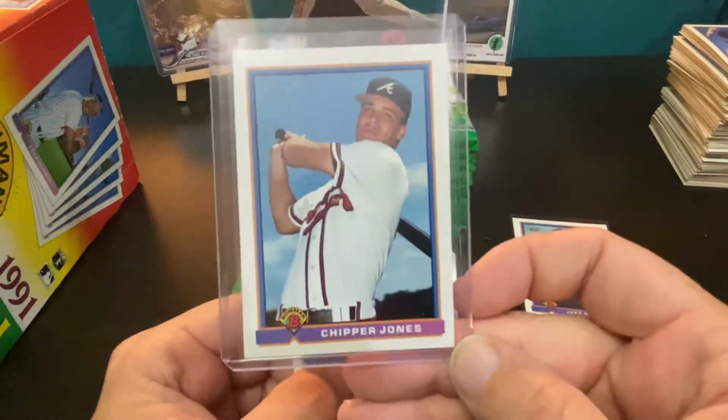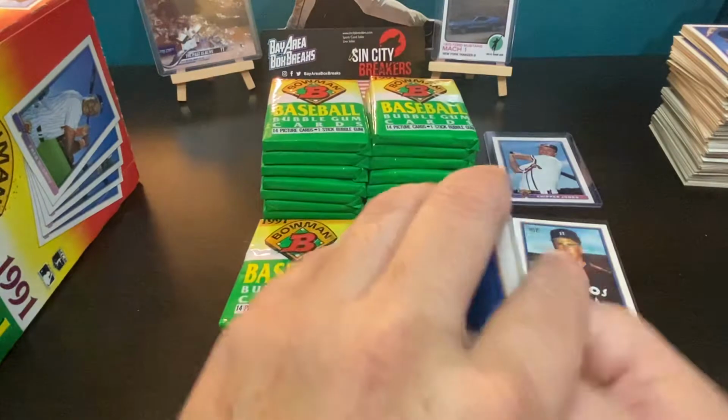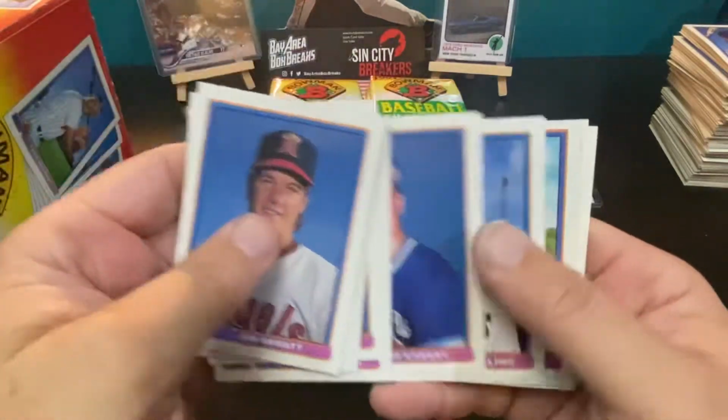Maybe the top to bottom centering's off, but I have that in a 10 already. I think it's probably about 150 now. I think when I got it, it was like 200. But like with everything, it's coming back down.